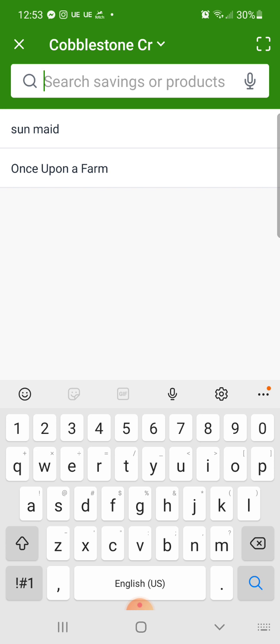So don't be afraid to walk up to customer service or walk up to a stock person and ask them, where is this product? They all have a small device. My son used to work for Publix. He has an app on his phone that will do the same thing. It will tell them exactly where this item is in store. So don't be afraid to ask. All right. So that is how you find a product in your store that you are looking for.